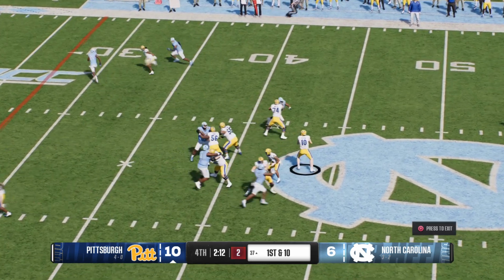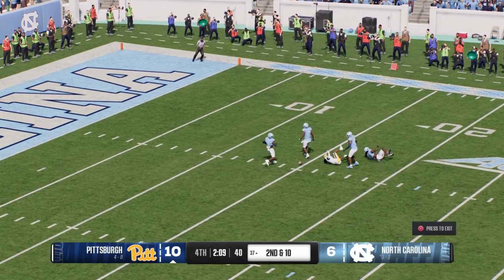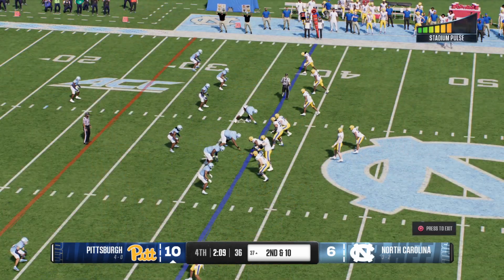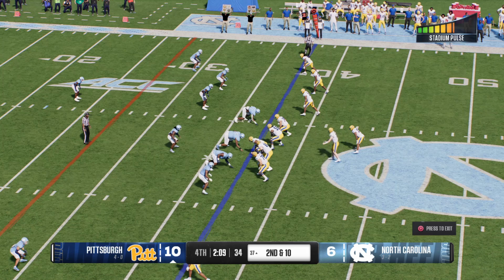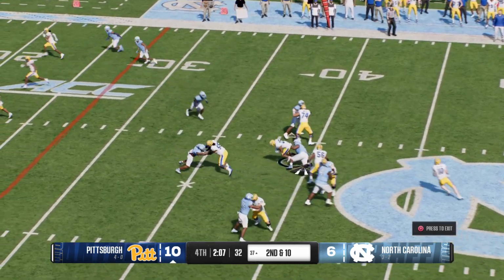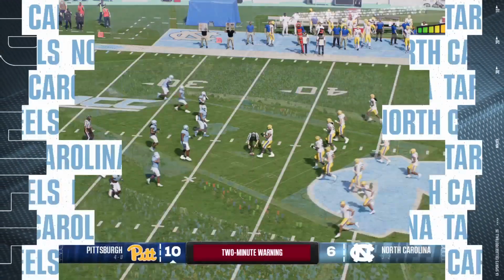Looking for a man. It's Holstein. Throws to the wideout. And it's incomplete. If you're going to take a hit like that, you might as well hang on to the ball. Here comes the offense on 2nd down. Now they'll run the draw. And he's stuffed by that big defensive tackle up front.